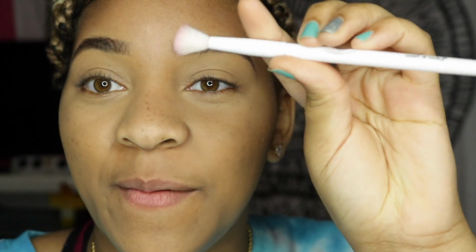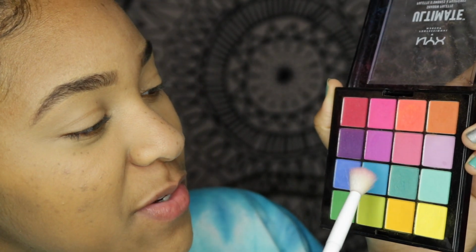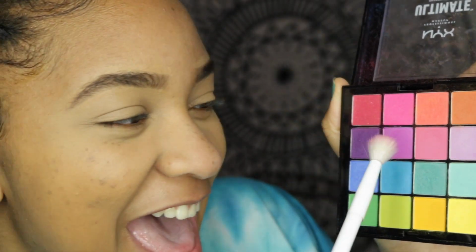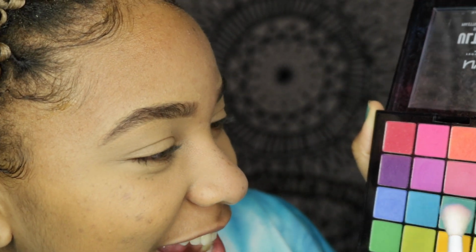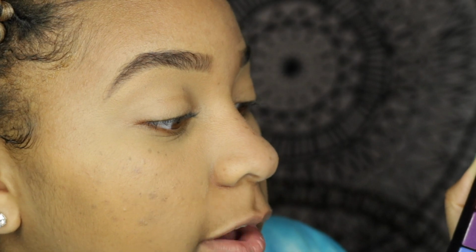Whatever. So I'm going to use this Wet n Wild palette. Oh, this Wet n Wild brush. And I'm going to use, not that palette, use this blue right there. This is blue right there. And I'm gonna pray that it doesn't have a lot of fallout, even though I know this palette has a lot of fallout.